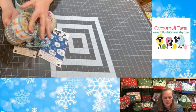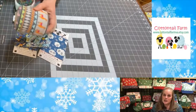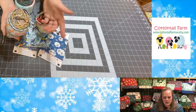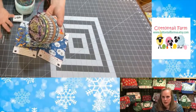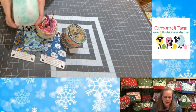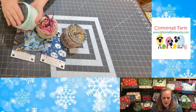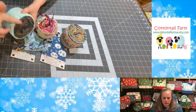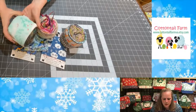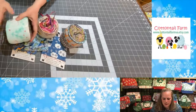Some of the fingering weights, depending on how your ball winder cakes up your yarn, it might overhang a little bit. To me, that's fine because it keeps the bottom of your cake clean too. And you can see on this one, it overhangs a little bit, but I like the size because on a DK weight, it fills it pretty well. And this was a big ball. So you can see that it covers that one from end to end.